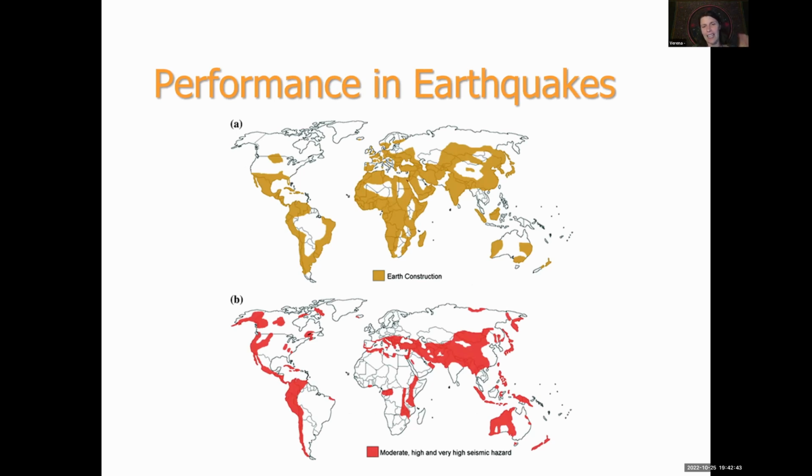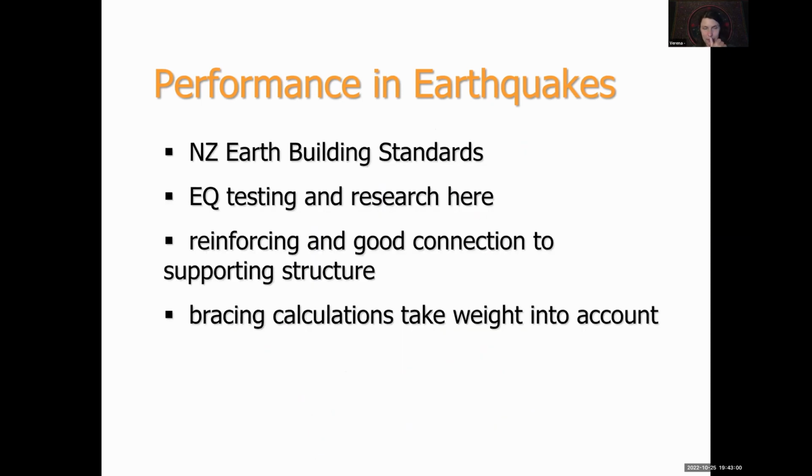It is interesting that when we compare the maps of earth construction and earthquakes, there's a lot of overlap. There are definitely earth buildings in seismic zones, and New Zealand is one of those. We have recently had very big earthquakes where earth buildings were in the affected areas, so we have firsthand assessments of how the earth buildings performed in those rather large earthquakes.